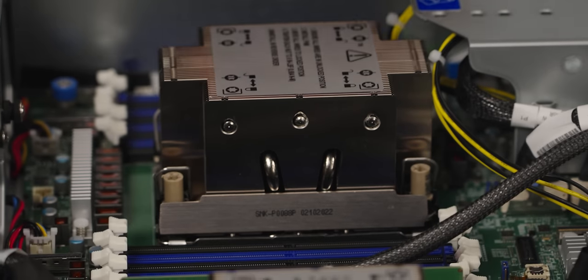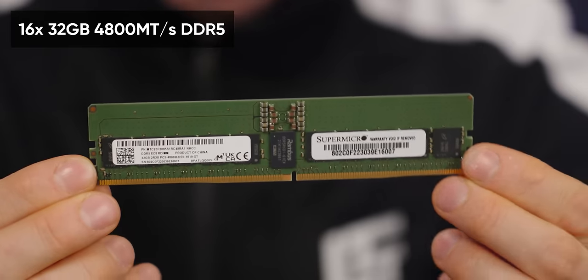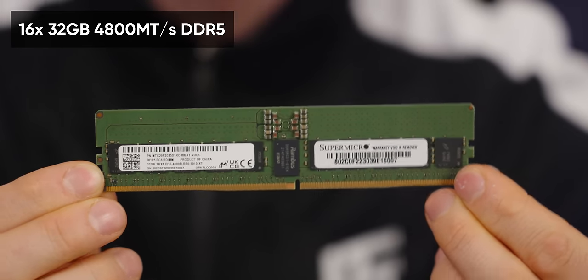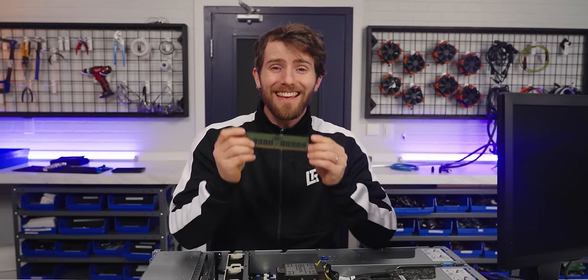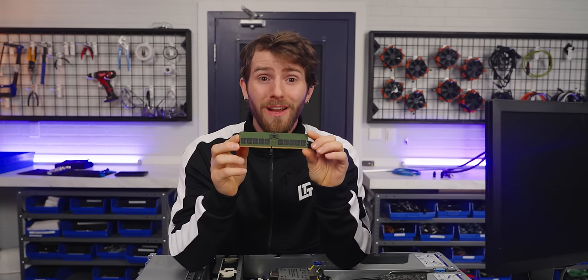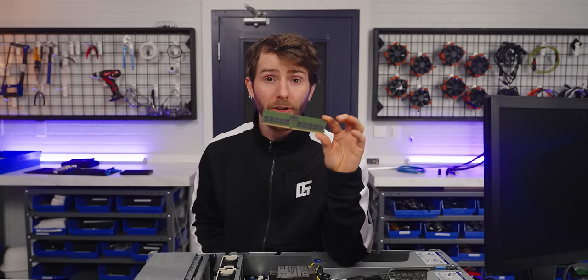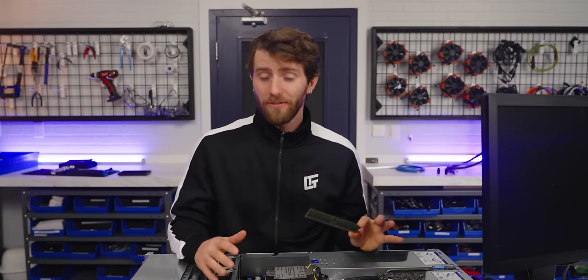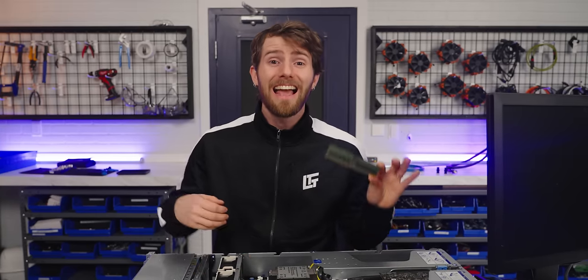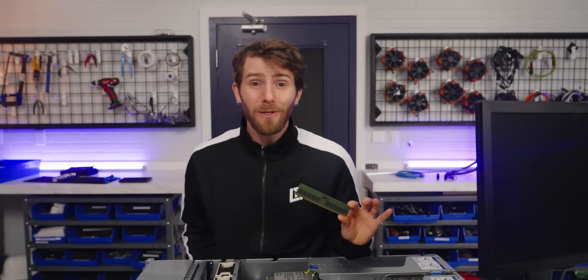For RAM, we have 512 gigs of 4800 megatransfer per second DDR5, which sounds like a lot, but that is a fraction of the maximum that this server can handle, thanks to Intel's support for up to 8 channels of DDR5 per CPU, and, unlike AMD's competitor, up to 2 DIMMs per channel. That puts the total memory support for this system with 2 CPUs in it at 12 terabytes. What the frack?